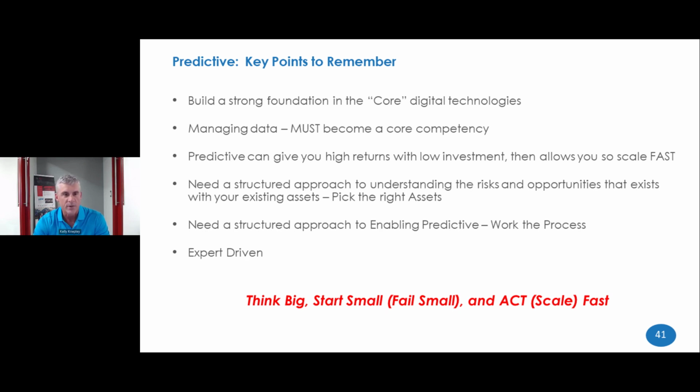Predictive, why predictive? Low investment, high returns, and you can scale it very quickly. Once the energy and enthusiasm is had at a proof of concept in one location and people see the results, copy-pasting that around is not going to be a problem. Having a very structured approach around predictive maintenance, all assets are not equal. Some are just not the right asset for predictive. That being said, collecting data from it may not be a bad idea, but when you're doing your proof of concept, you've got to set yourself up for success and make sure what you prevent and what you give to the business is huge and is very impactful.